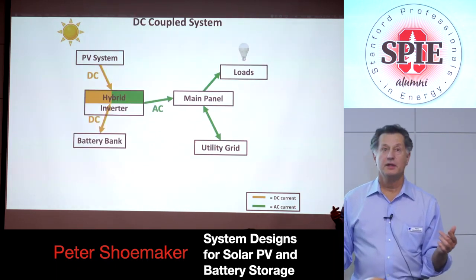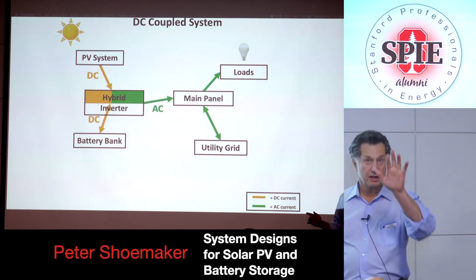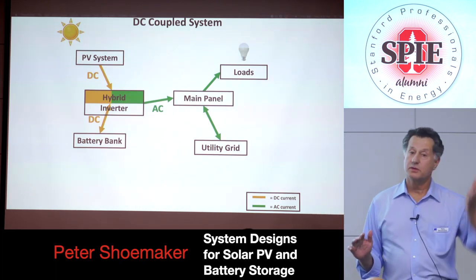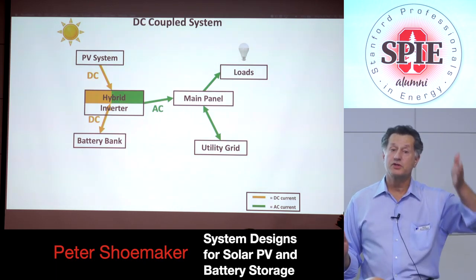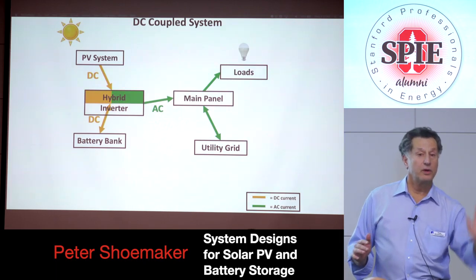Also, excuse me, there's a hybrid inverter that does both of those things, with that decision-making software deciding which way the power can go through. That's also called a DC-coupled system because some of the power can go straight DC without going to AC.